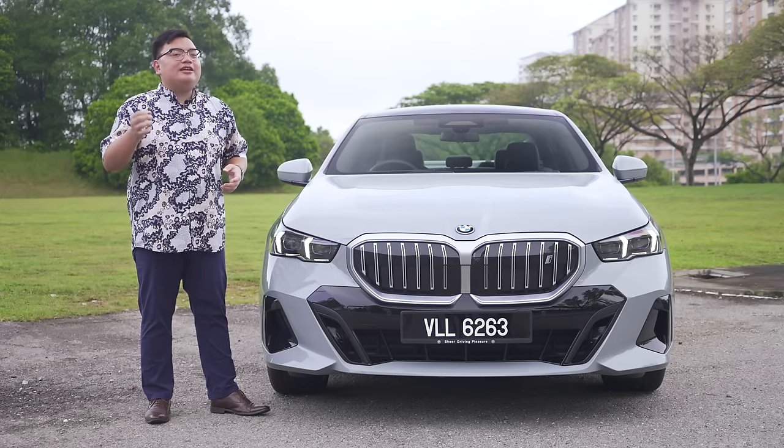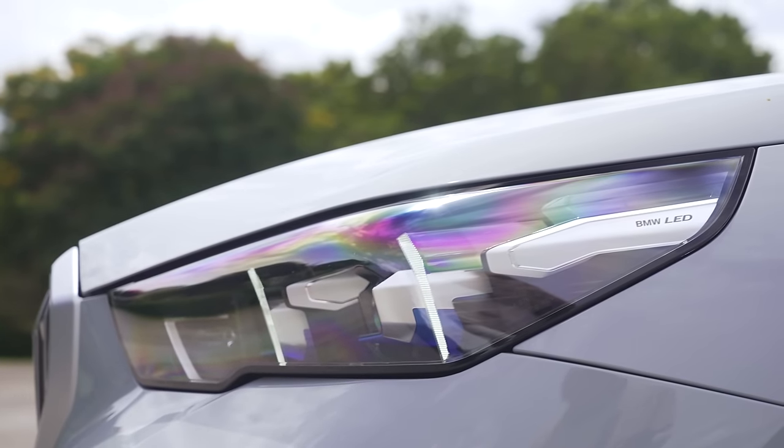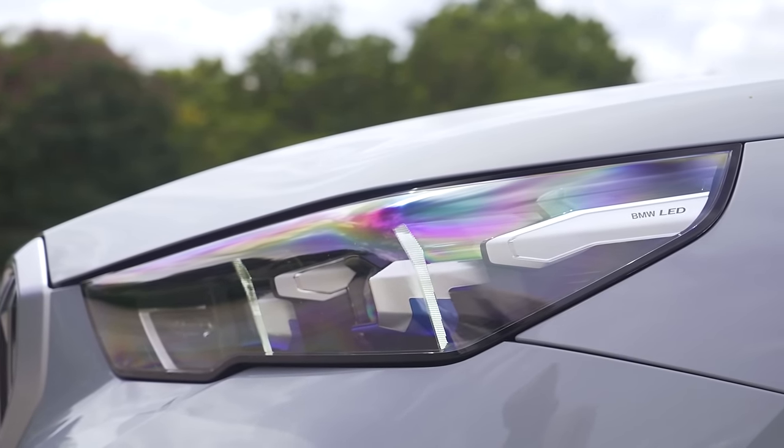The lights, however, I quite like. It has a bit of a step design, and at the bottom there are a few blue highlights all over. I think it looks really cool.